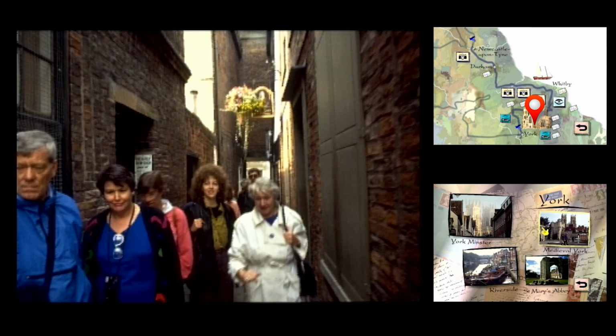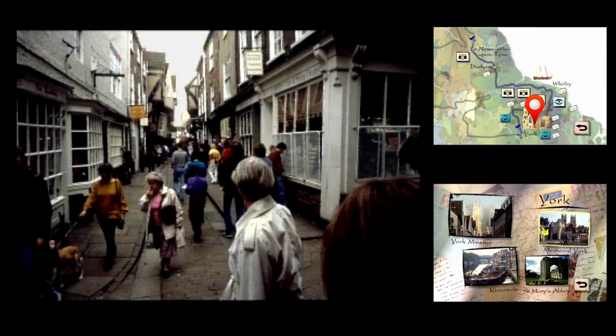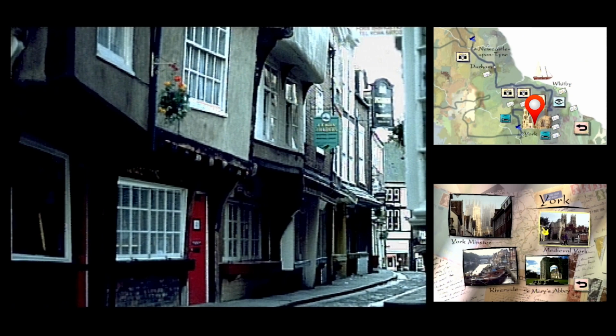Medieval houses on the Shambles are so close together, you can almost shake hands between the top windows. Derived from the word fleshamels, or butcher's street, the Shambles was once dripping with the thick, sweet scent of blood.